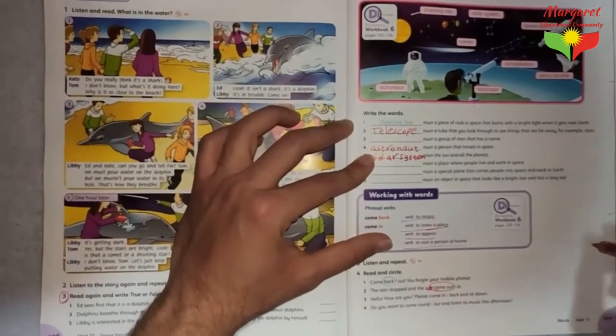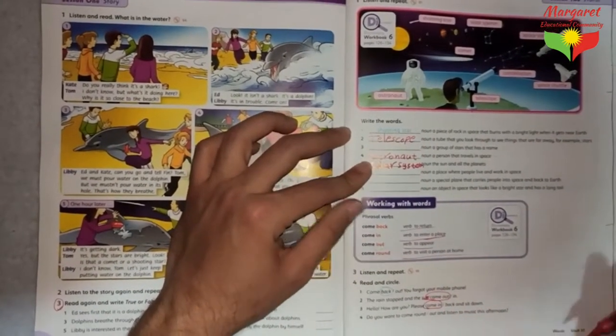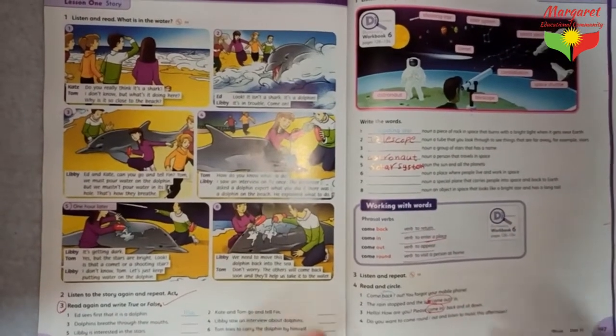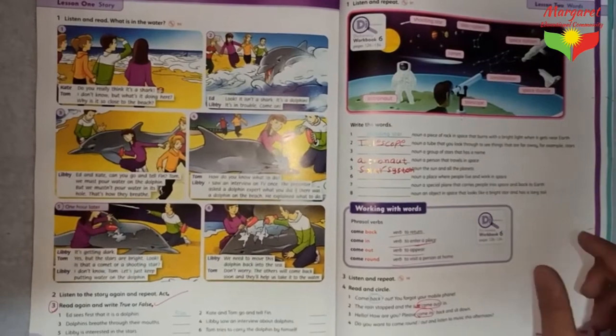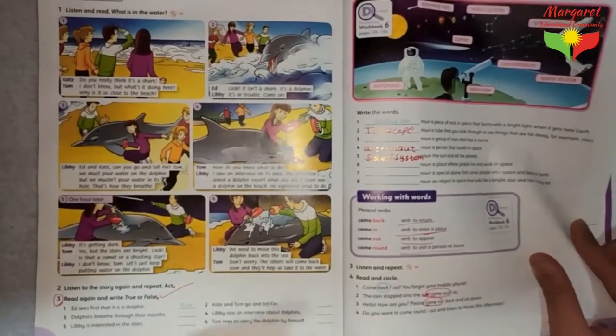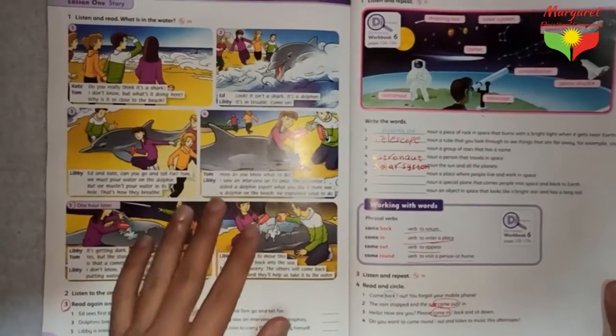So, in my opinion, it is come in, because it says, how are you? Please come in and sit down. It is inviting someone. Okay? And the last one is for you as homework to do.